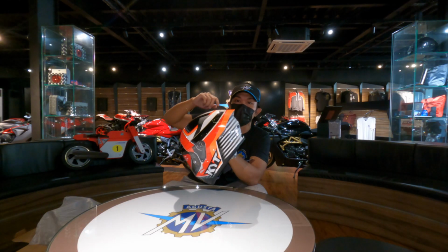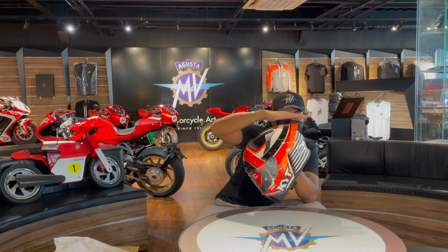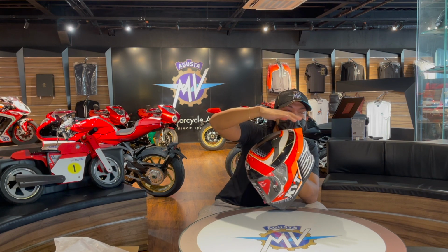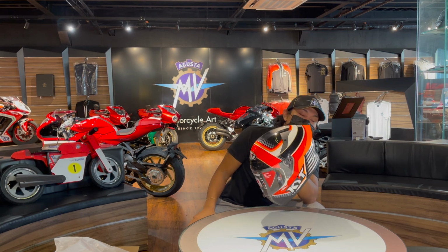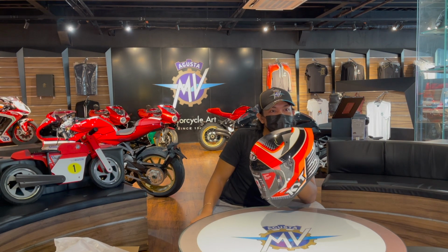Also, this shape that we call the duct tail. This is a very aerodynamic design where what they call the duct tail allows the air to peel off properly without creating any aerodynamic forces that are going to pull your head back or cause any turbulence when you're tilting side to side. So that's a very nice technology that we can observe in a helmet that is positioned right at the value price point.